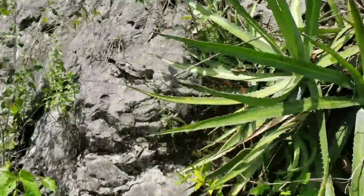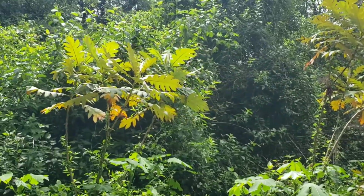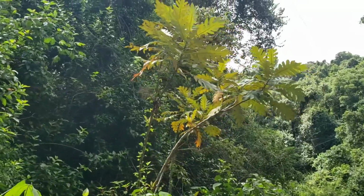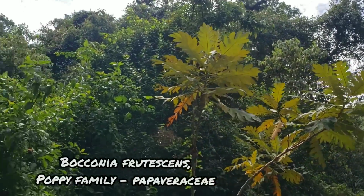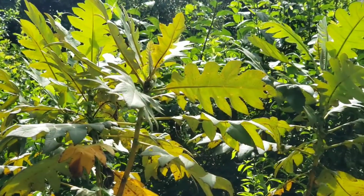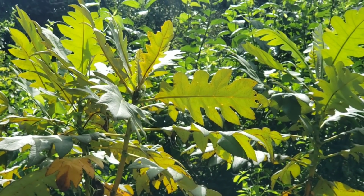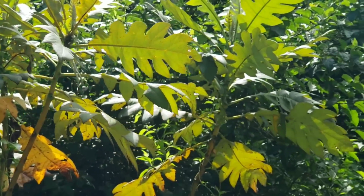Alright, you gotta get the fuck out of here. Here we go. Anyway, look at this. So this is a tall, small tree. This is basically a tall shrub. It's in the poppy family, if you could believe that. It's a species of Begonia. You get a lot of variations on this, but they all have the same general leaf shape, basically a blade with those highly dentate lobes, basically just dissected lobes.